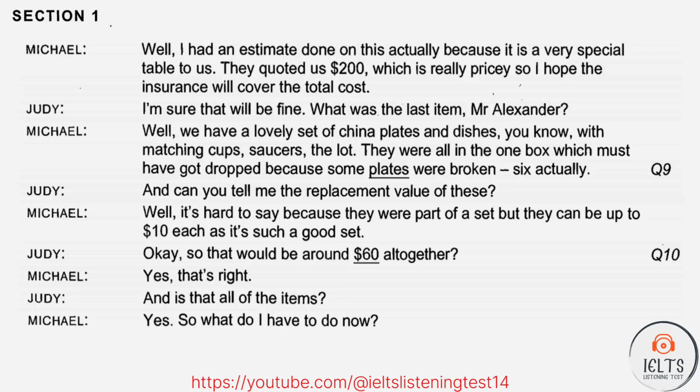What was the last item, Mr. Alexander? Well, we have a lovely set of china plates and dishes, with matching cups, saucers, the lot. They were all in the one box, which must have got dropped because some plates were broken. 6, actually. And can you tell me the replacement value of these? Well, it's hard to say because they were part of a set, but they can be up to $10 each as it's such a good set. Okay, so that would be around $60 altogether. Yes, that's right. And is that all of the items? Yes. So, what do I have to do now?